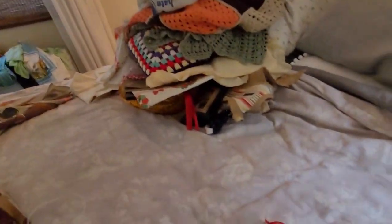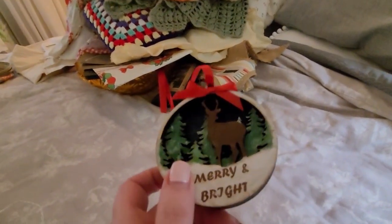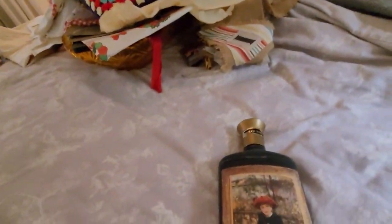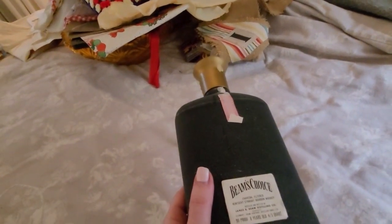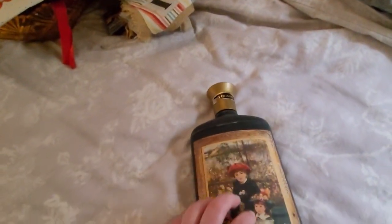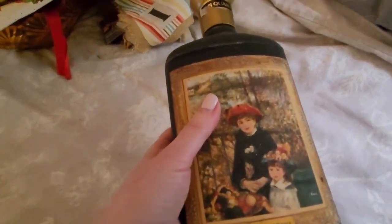So we got that. I don't know why I got a 2022. Don't know. Okay, oops, some things got buried. This is older, but I don't know if it's that in demand. It was just really, really cute. I believe this is just a Jim Beam bottle of bourbon whiskey. It's got kind of that sparkly feel, like it's not a flat finish. It's bumpy, if that makes sense. It was just really, really pretty.